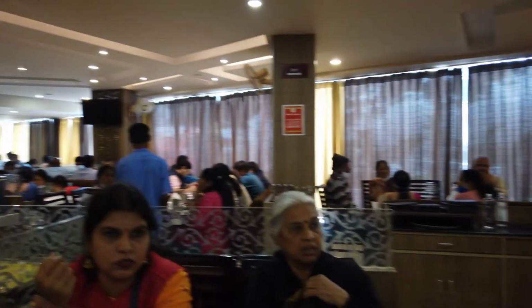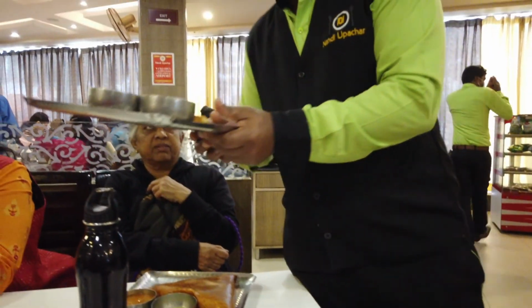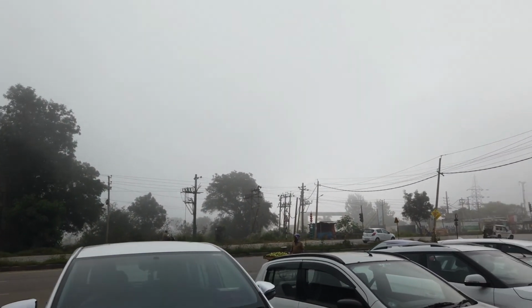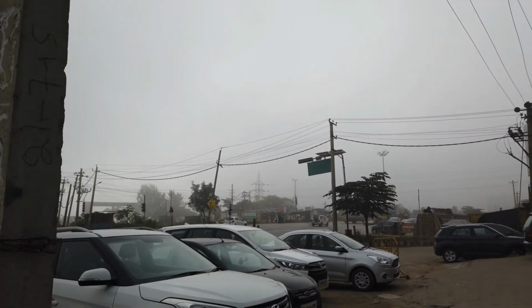So I had butter masala dosa. It was really great, and my mom had ordered dosa, and we are waiting. It's been over 20 minutes. They are not getting it because it's a very famous place, as I said. So there's a hell of a lot of rush. Finally. So we have finally finished the breakfast at Nandi Upachar. The food was really good. And it's literally 9 o'clock and see the fog. Still see the fog. A very cold place.